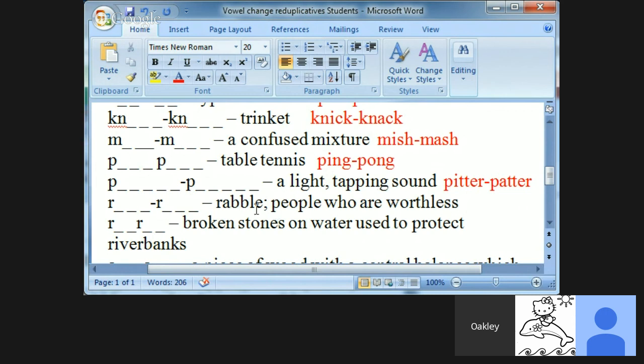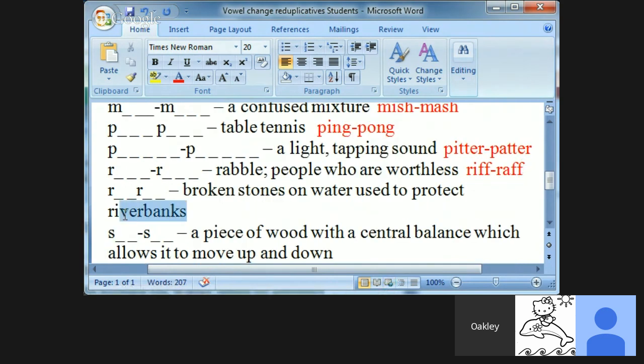Hajar. Rabble. People who are worthless. We need to keep out the... Any idea? I'll give you the first one. Riff. Change one syllable. What do you think? No. The riff-raff. Keep out the riff-raff. Okay, people who have no money. Average street people. What's that? This is an actual physical meaning, and engineers would know this.